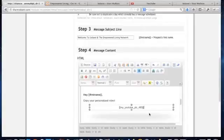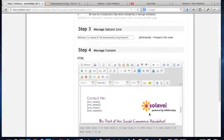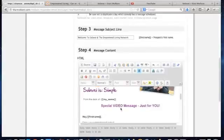Now, once you've done that, you're going to scroll down. Just take a look. And let me just say this. Don't be worried that you see all these brackets. That is autofill. What's going to happen is it's automatically going to put in your name, your phone number, your email, and your website. Same with up here. Don't be confused. It's not going to say from the desk of my name. It's going to have your name, because this is your system.